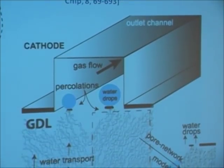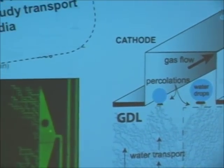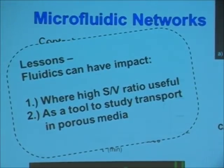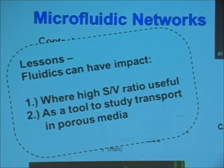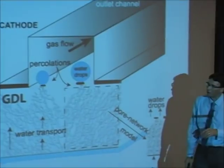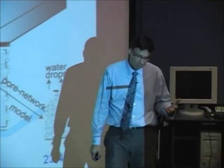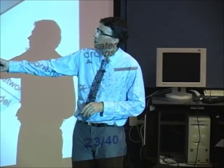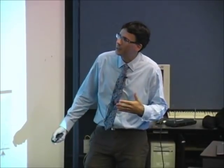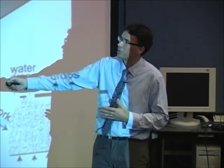Looking back at some of this work, the two lessons that I come away with are that fluidics in energy applications can have impact in two ways. One is we can win games where surface area is important. Again, in internal combustion, surface area isn't what results in power, so that one's out. But in electrochemical processes, for instance, and others, where surface area is important, that's a game we can win with small scales.